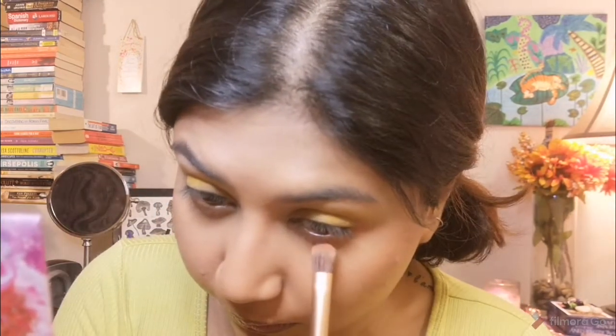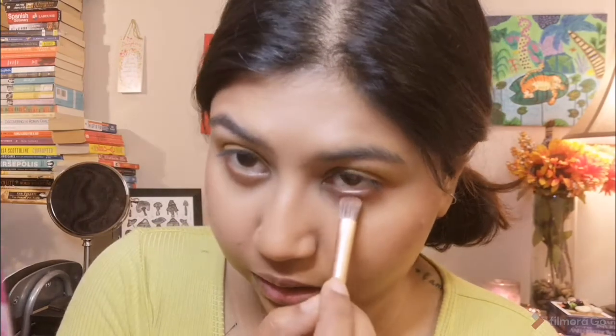So it's looking a little ghoulish, but I feel like I like it. It's like a summer ghoul. So I'm just gonna pack it on. It's okay if it's a little editorial style, because like I said, I'm just gonna take this right off. Because of my pimples, I don't want to keep makeup on my face for too long anyway.